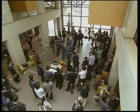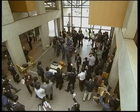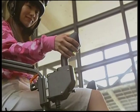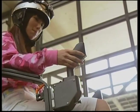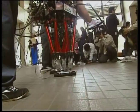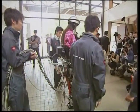There are still no plans to make the robot available commercially, as it can only carry passengers of up to 50 kilograms due to safety reasons. While the robot does help with mobility, there are some people that think it looks like a prop straight out of the Terminator movies.